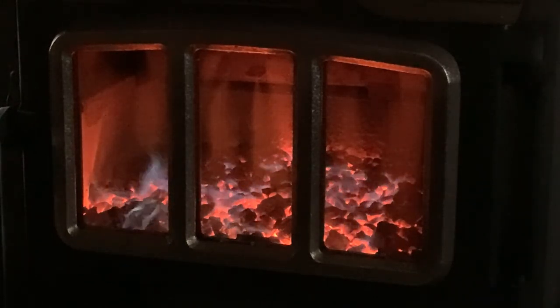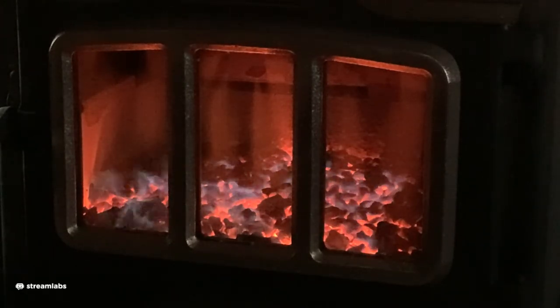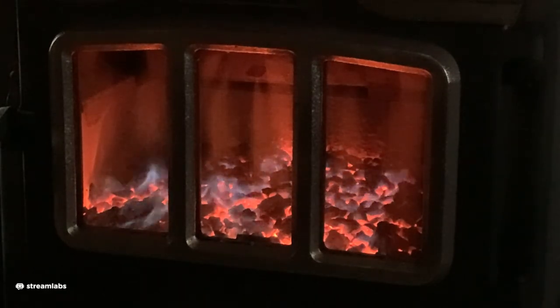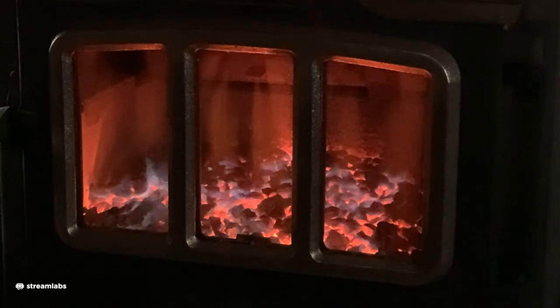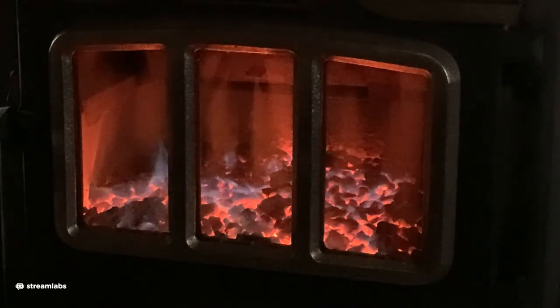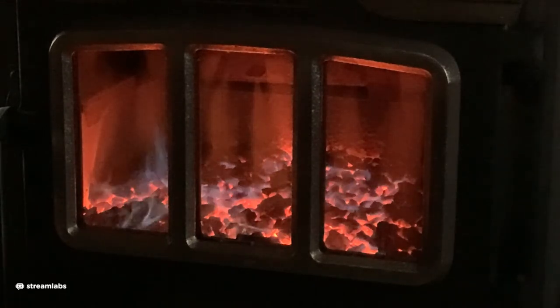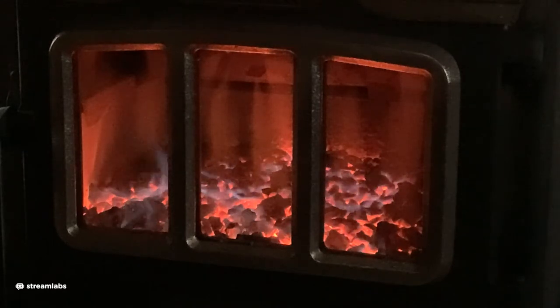So I got my stoves going just in time. It's starting to get where you need the stove, you know. It wasn't too bad out in the garage. I had a little electric heater in my little room where I sit.